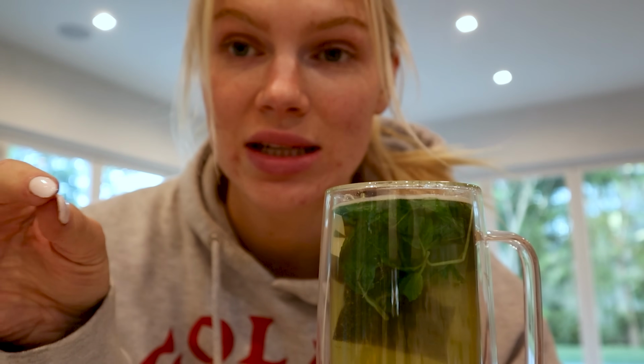Guys, Greg just made me this green tea with mint leaves. Ever since we went to New York, we've been obsessed with putting mint in tea because we went to some Lebanese restaurants that did that and it was really good.